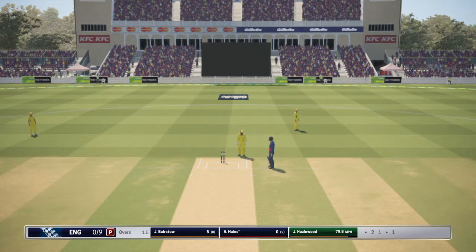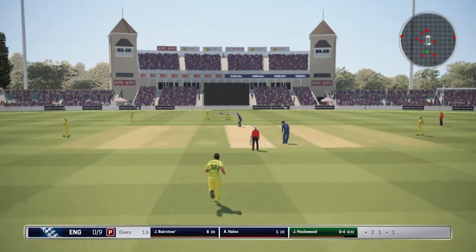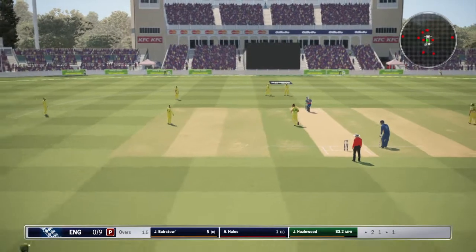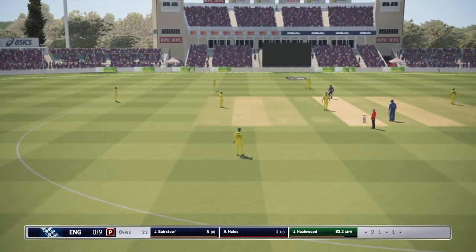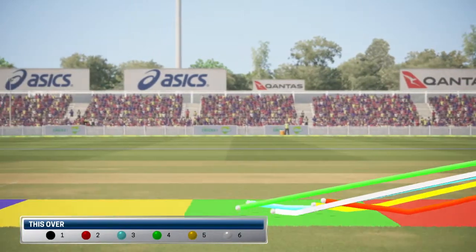One run taken. Good bowling in that over. England, none for nine.